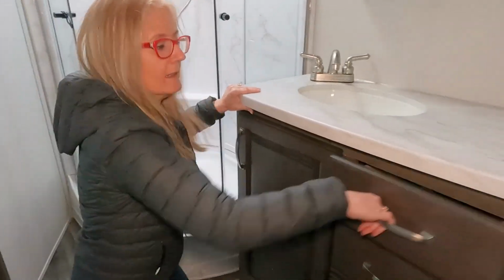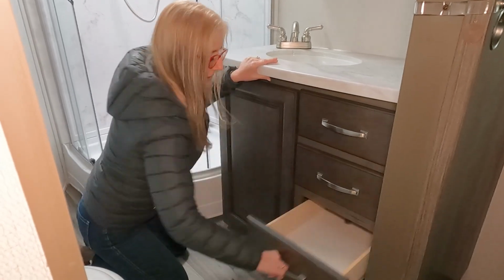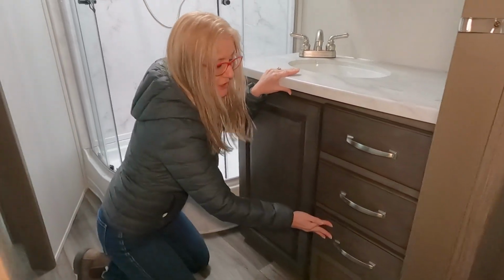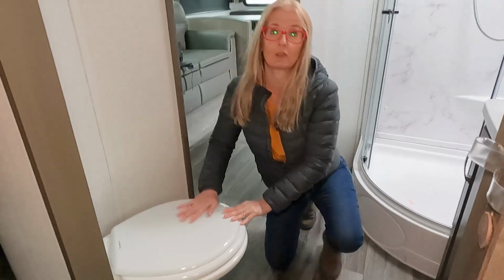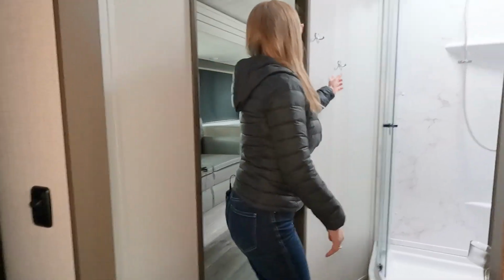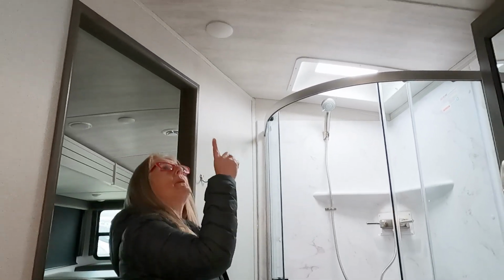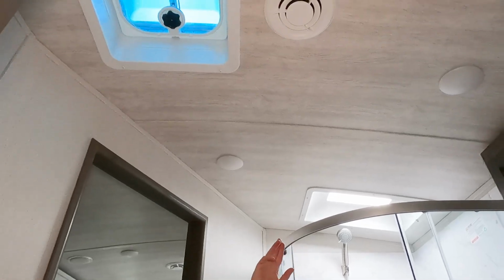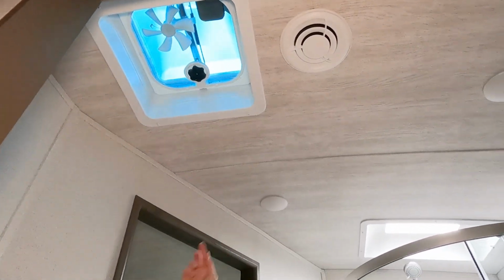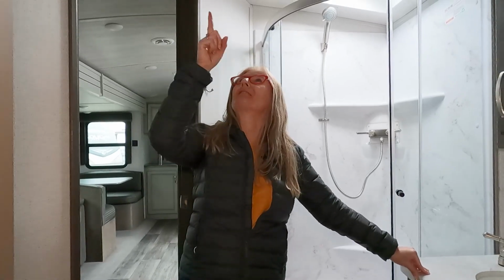And then you get 3 drawers that are on roller gliders. So they're all of decent size and good storage. And then over to here is your porcelain foot flush Dometic toilet, which has plenty of space. I like that. And there's also some hooks here, so you could be hanging towels and stuff and they're not in the way. Going up, you can see lots of LED lighting, AC ducting, and a vent that I think you have to push a button up there for. Yeah, so get out your spoons and your stool so that you can reach that.